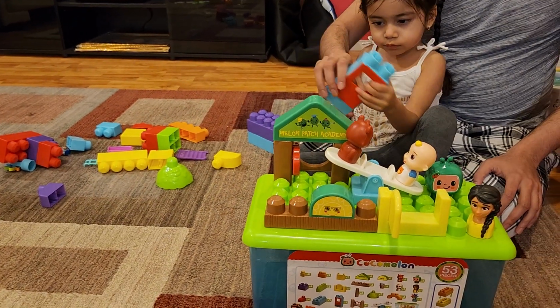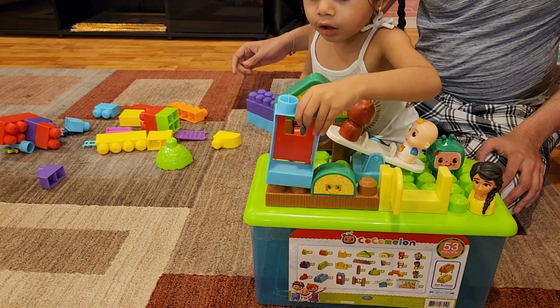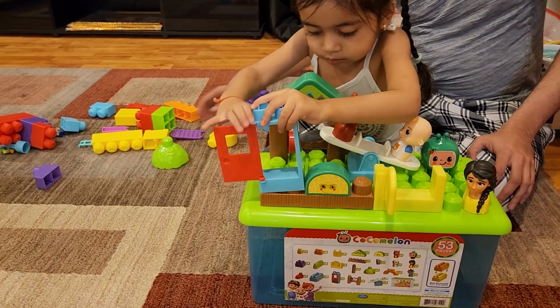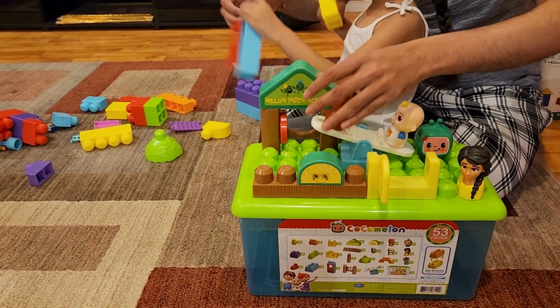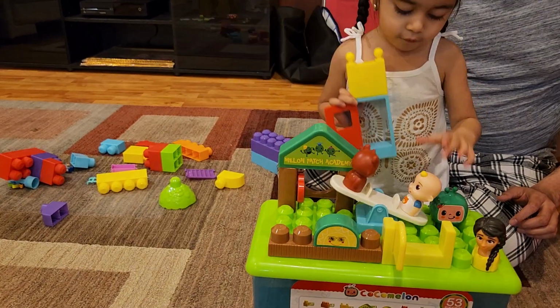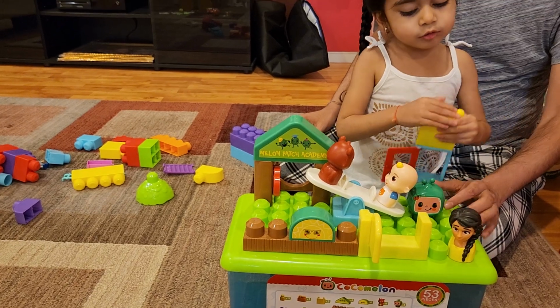Can you please put the door? Here. Turn it around. You have to turn it around. Yes, good job. Open the door. Yes, open the door. Okay, now you want to put this on the top of the door? Papa, first top of the door. Good job, now put the door. Not here. First, with this CoComelon TV, we'll go up.